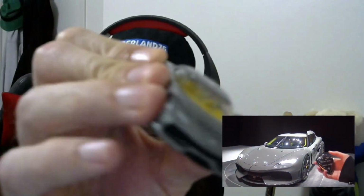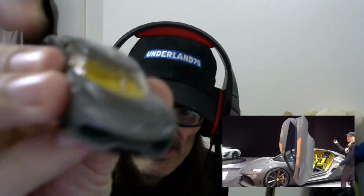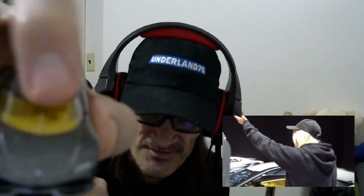Anyway, yeah, so that's the actual car right there. The only thing that I have a problem with, and you probably can't see this, it doesn't want to focus here. Hello, focus. Anyway. Right there on the windshield, it's scratched. I'm not happy with that. But yeah, I like the way that the doors open. They open up.